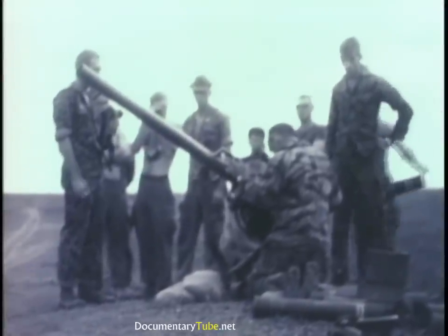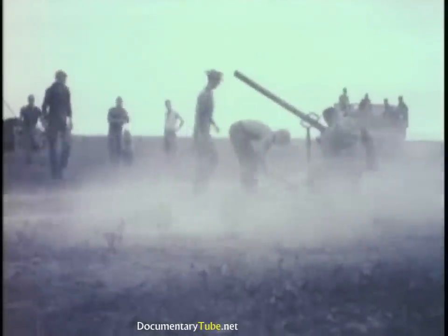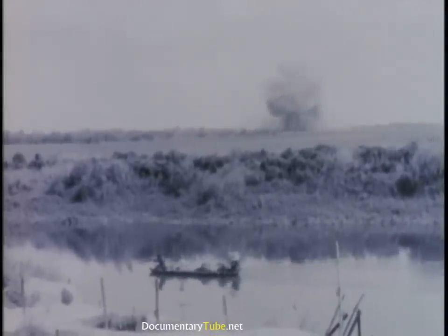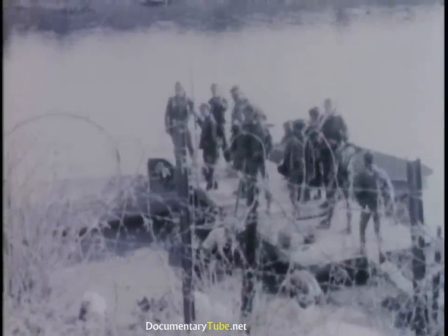With VC reported in the area, U.S. Special Forces fire a 75mm recoilless rifle at an enemy concentration and are supported by an airstrike. U.S. and Vietnamese camp personnel watch the strike. A Vietnamese sampan paddles by in the foreground while Sky Raiders continue the air attack. As the airstrike lifts, a U.S. Special Forces advisor joins a striker patrol which will proceed downriver by boat to determine the effectiveness of the attack.